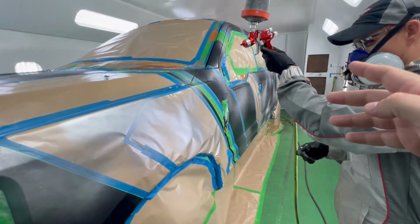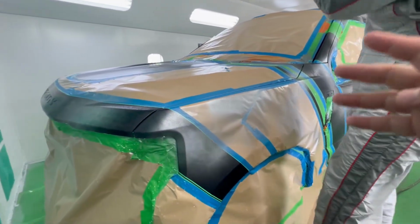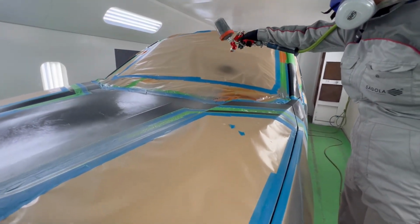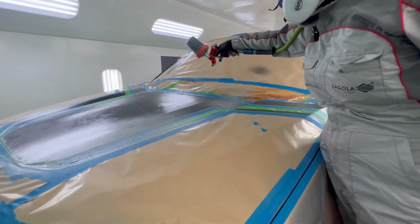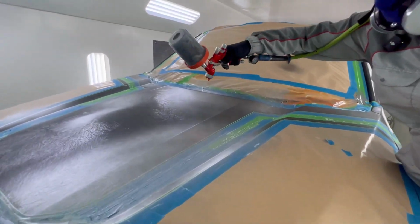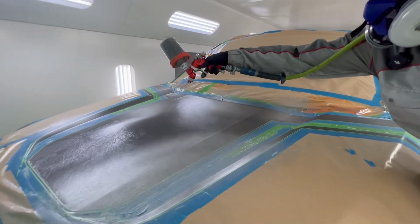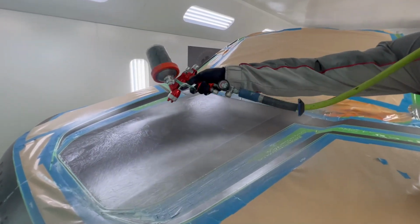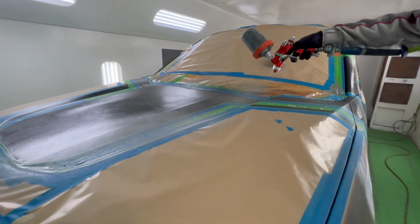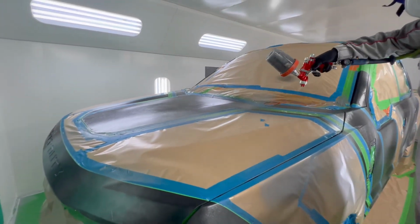So now we have our darker color, and we're going to fill in the negative spaces. We're not going to try to completely cover the black, but we're going to blend in some areas into that lighter silver. These two colors complement Sagola so well. That's what's going to make this truck stand out so much, because it's going to look exactly like the signage we're used to on Sagola, which I'm really, really happy to be a part of.